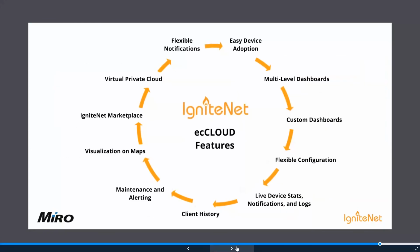there's a couple of features on the EC Cloud, and we're going to start with easy device adoption. So it's not really difficult to add a new MetroLink or G-Link or whatever to the system and to your managing platform. It has multi-level dashboards to just help you manage everything more easily. It has custom dashboards with the virtual EC Cloud platform. That's the best version.